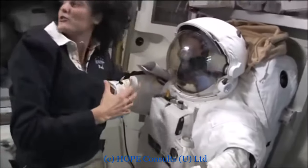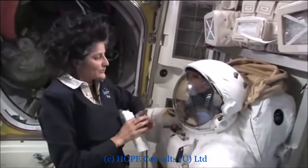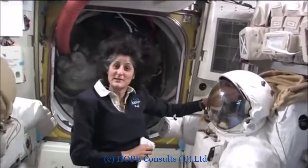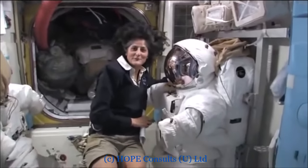So you can see, you can turn your head all the way around while you're inside of there, but the helmet stays still, so that determines how far you could see. And it's usually pretty sunny out there, so we have to wear our sunglasses, and this is our sunglasses right here, which make you look pretty cool.